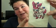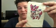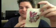Lastly was one thing I'm not even sure how I'm finishing it yet, but it's for my daughter. It's from Pokemon. It's Sylveon. It's her favorite Eevee evolution and one of her favorite Pokemon, period. Very girly looking. She likes the girly Pokemon. Those are my finishes. They're all smalls, but believe it or not, I started them in July and August, so it's taken me this long just to get a run.